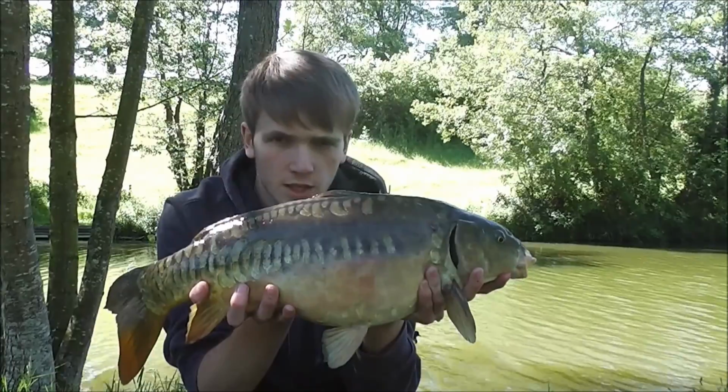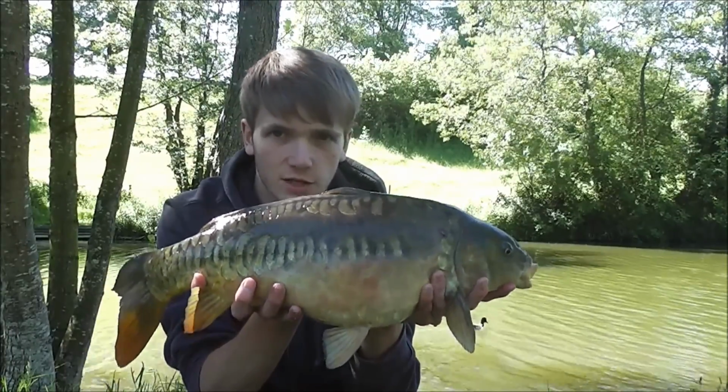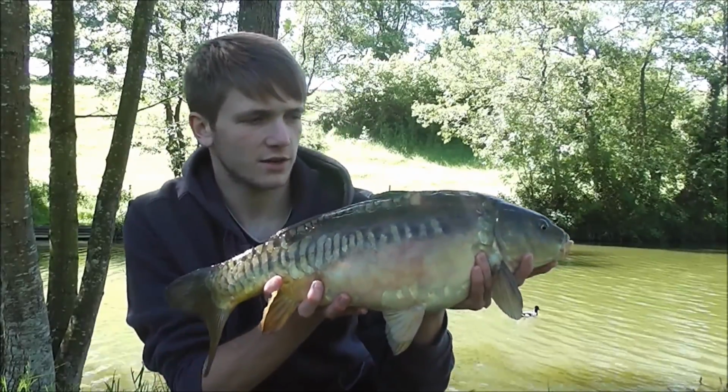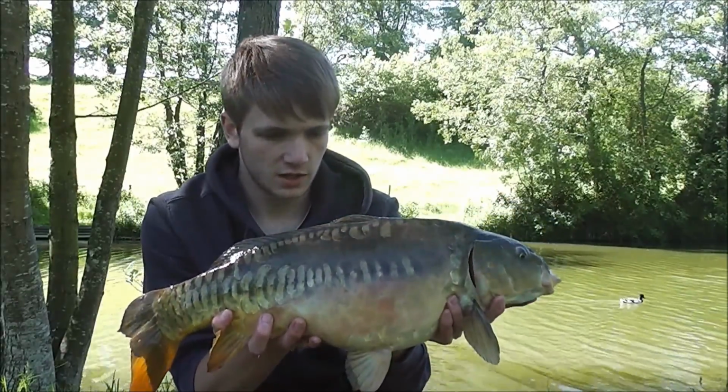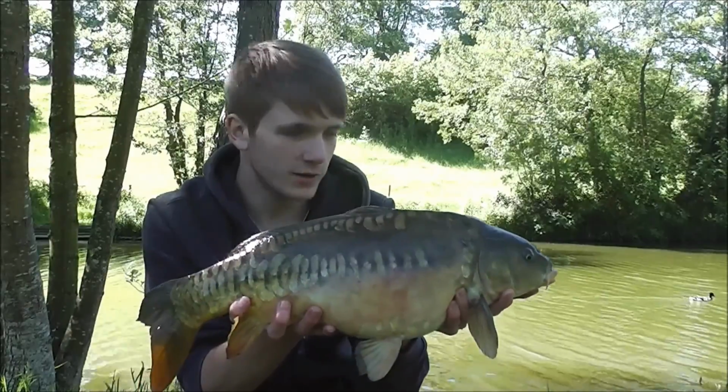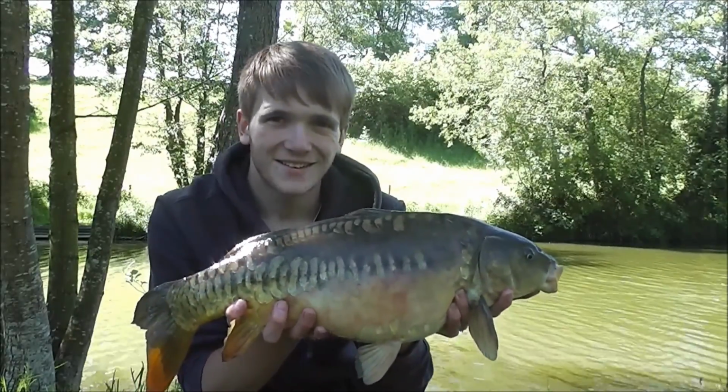But yeah, there's definitely some bigger fish cruising around in the swim. So that's always a good sign. But yeah, lovely little stocky. Lovely scales again on it. They're all really pretty in here. But yeah, thanks mate. But you go and get some a bit bigger, please. Alright, let's get him back.